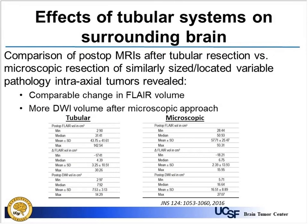I mentioned this had been theorized as a potential advantage, and this was actually looked at quite nicely in a study from the Journal of Neurosurgery just 2 years ago, where they compared the postoperative MRIs after tubular resection of a variety of pathologies to a similar contemporaneous cohort from the author's institution that had undergone a microscopic conventional craniotomy type resection. They found that the change in postoperative imaging FLAIR volume was comparable between the groups, but there was more postoperative restricted diffusion in the surrounding tissue after the microscopic approach compared to the tubular approach, which at least offered some suggestive evidence that the cytotoxic injury to the surrounding tissue was less in the tubular system than in the standard microsurgery approach.